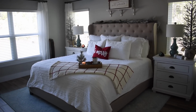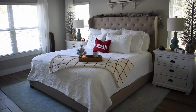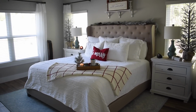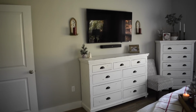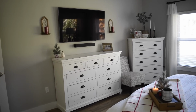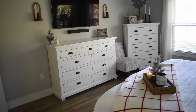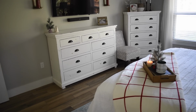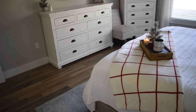Moving on to our master bedroom. I am in love with the way that this looks and feels in here. I usually do a few little touches, but I did a little bit more this year because we are doing family photos in our home this year, so I wanted to do a little bit more in here. That chair over there is usually in the living room where the Christmas tree is, but I just put it in here to get it out of the way. I want to get rid of that and get a new chair, so we'll see if I do that soon.